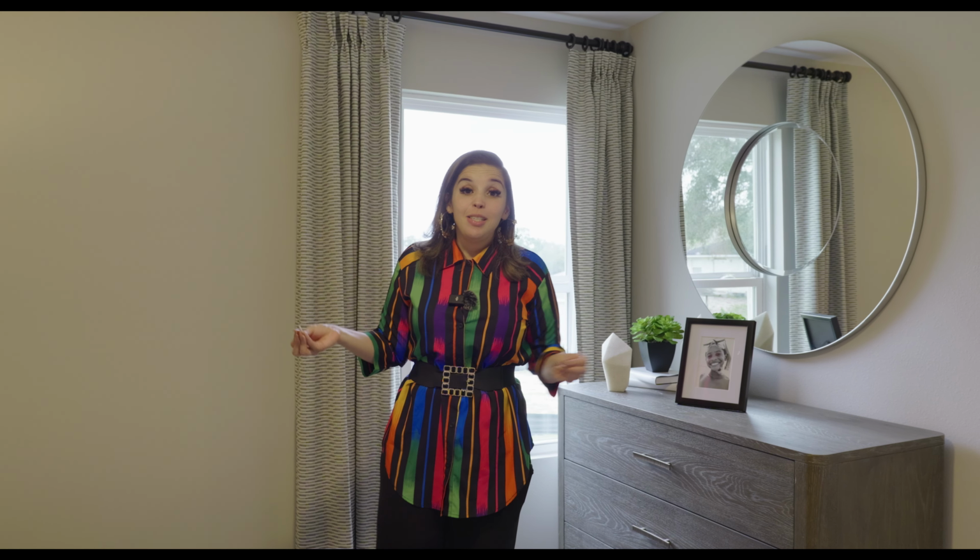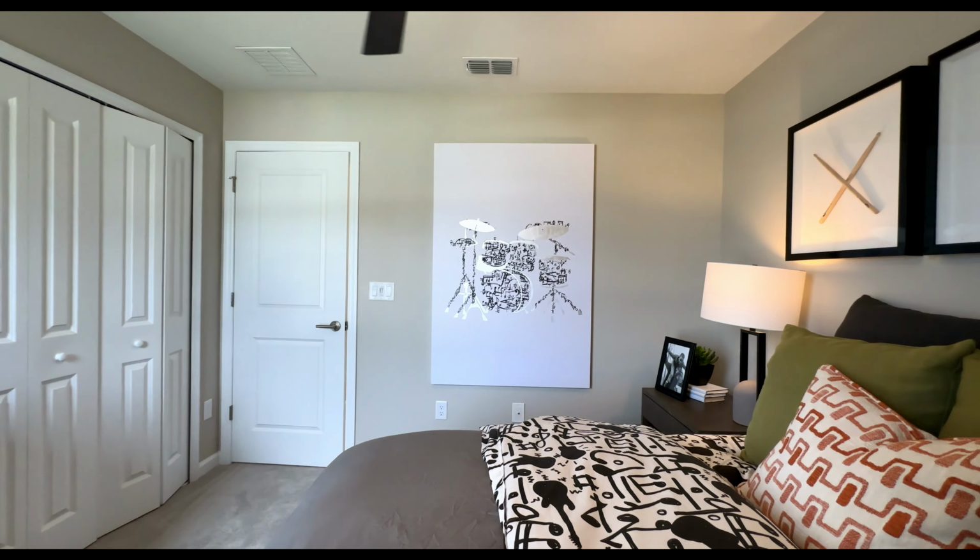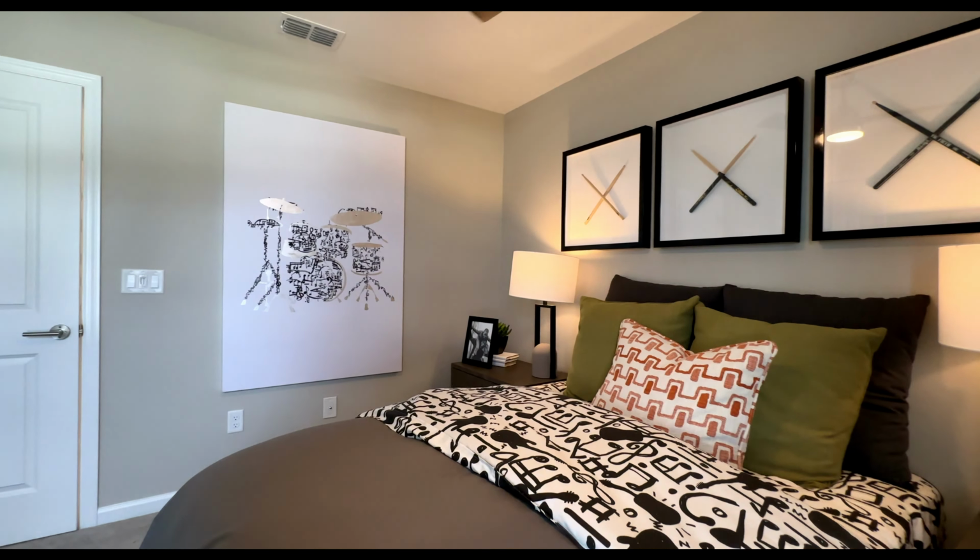Anyways, so this is bedroom number 3. So far, we've seen all the bedrooms except the master bedroom. What do you guys think so far? Do you love it? Let me know.